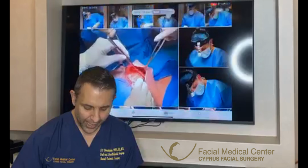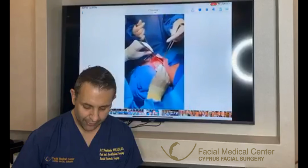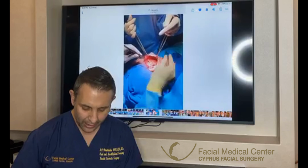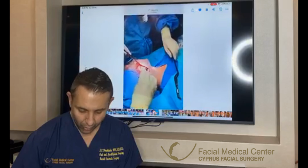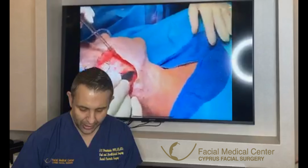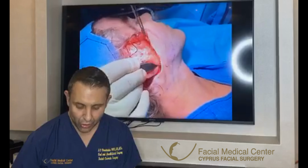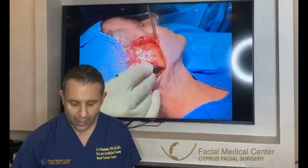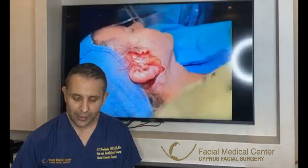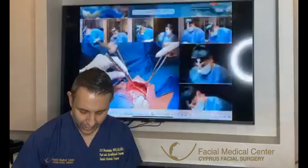This procedure is a combination of a composite facelift, as you can see here. We lift everything up and we pull it back. And when we pull it back, you can see on the front here all this jowling and the neck come forward and up. We correct through the muscle all this ptosis that happens through the years. And by doing that, we're sure that we have a permanent result and a natural result.